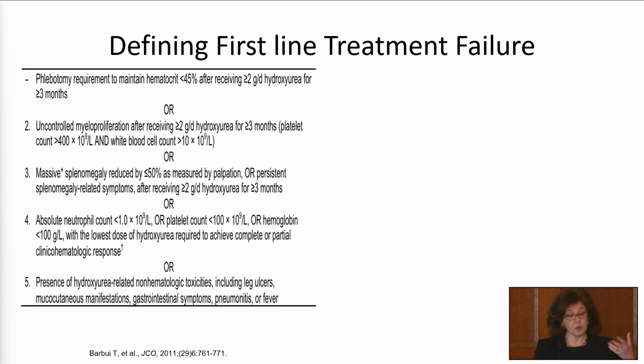If people continue to require phlebotomy, well, obviously your patient isn't responding as well to their treatment. And there's actually some literature out there suggesting that if your patient required more than 3 phlebotomies in a year, that perhaps their outcome may be slightly worse than those who don't. But nevertheless, those are criteria that have been developed by the European Leukemia Network to say this is what constitutes a response or doesn't constitute a response to your first-line treatment.